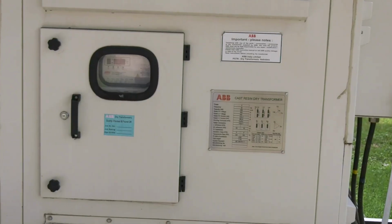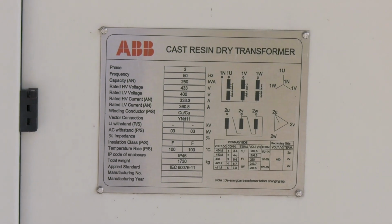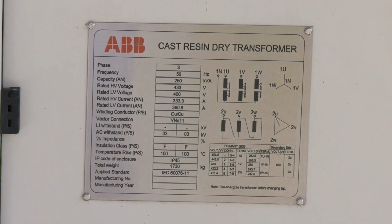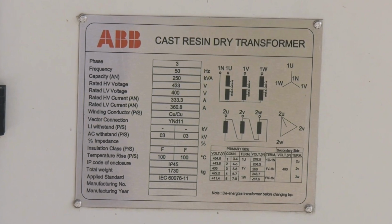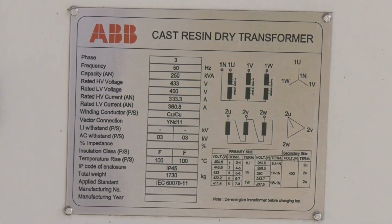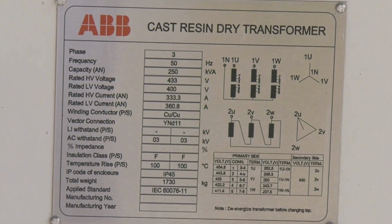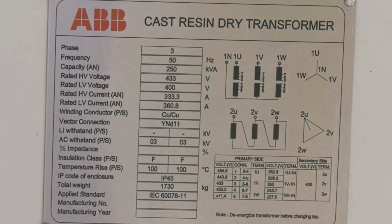The nameplate of this ABB cast resin dry isolation transformer shows it operates at 50 hertz with a capacity of 250 kilovolt ampere and has a rated high voltage of 433 volt and low voltage of 400 volt. The rated currents are 333.3 ampere high voltage and 360.8 ampere low voltage. The transformer has a YND11 vector connection, an insulation class of F and an IP45 enclosure rating.